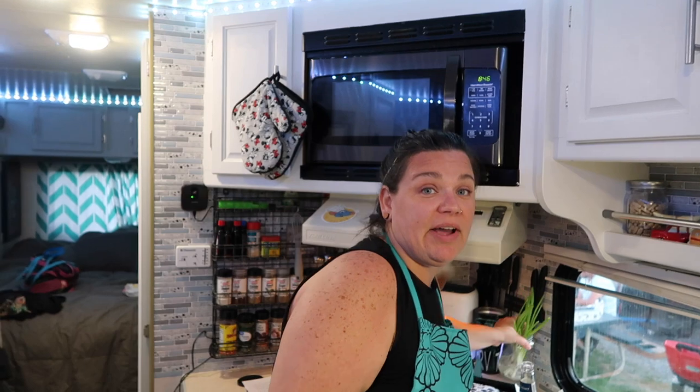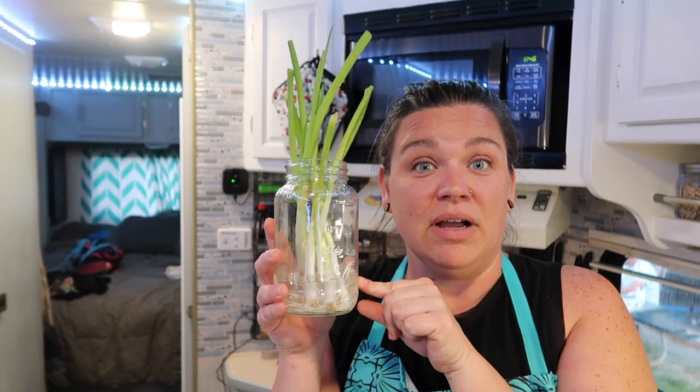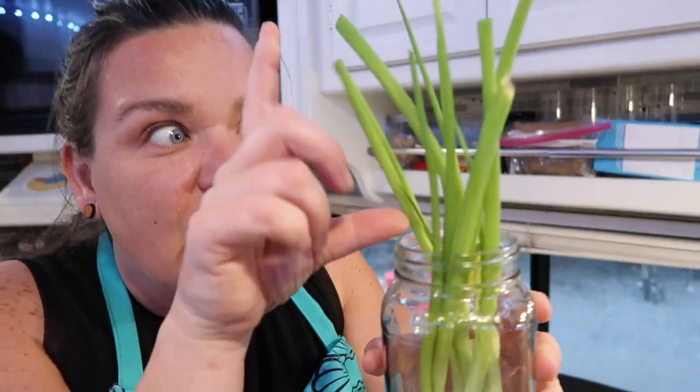But we found out if you buy some green onions from the store, use what you want, and then take the rest and stick it in a jar of water. Not too much water, just enough to cover the roots. Just leave it out where it gets some sun. They will grow. This is a day's worth of growth. They were barely out of this jar. Inches have grown in a day. It's crazy. I want to put a time lapse on them. Save money, too. Look at us. Look at our green thumb.